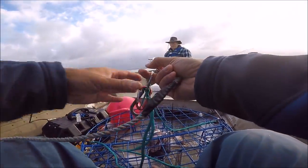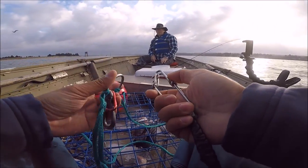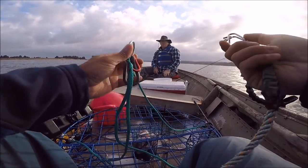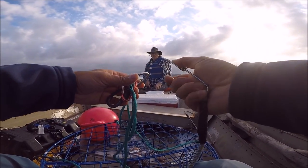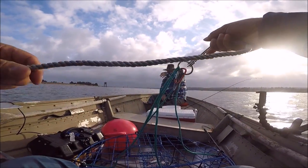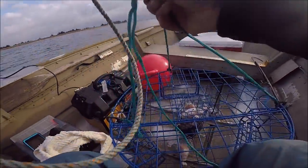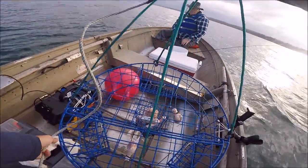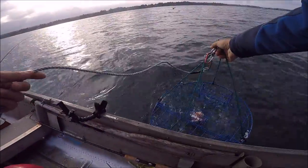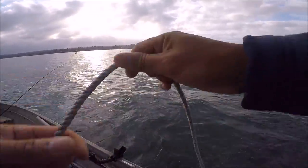I find these decoy clips to be pretty simple. They make your job a lot easier when tying the rope onto the crab pot. You just open them up and clip them right on like that. Okay, that won't come off. So see, 19 feet, drop it right here. There he goes. That's the second pot.